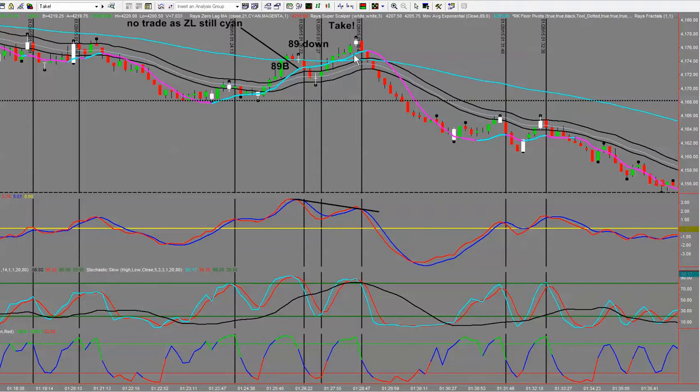But the reason we didn't take that, by the way, is no trade. The zero lag is still cyan. It's got to be for a short, it's got to be magenta, and that would have saved you in that trade. As much as it fell 10 ticks, by the way, if you had got in without any slippage, which it's still moving very quickly at this stage, you would have been stopped on that trade. But waiting for the rules, you sat that trade out. Always wait for the magenta.